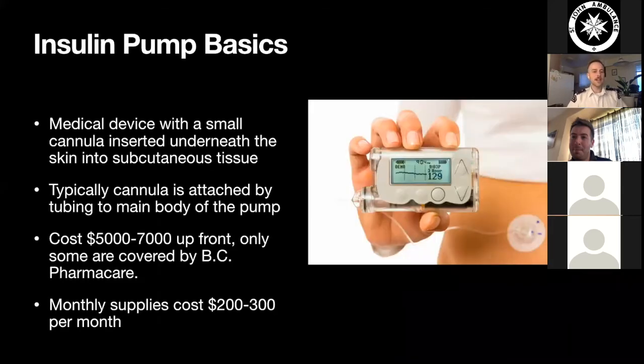So the basic idea of an insulin pump is it is a medical device. It has in the body a reservoir that contains insulin, and then a small cannula. So it's typically a flexible piece of plastic that's inserted into the subcutaneous tissue, so into that layer of fat, and then attached by tubing to the body of the insulin pump. And then the insulin pump is what pushes the insulin through the tubing, through the site, and into the tissue there. So it replaces the injections that way.